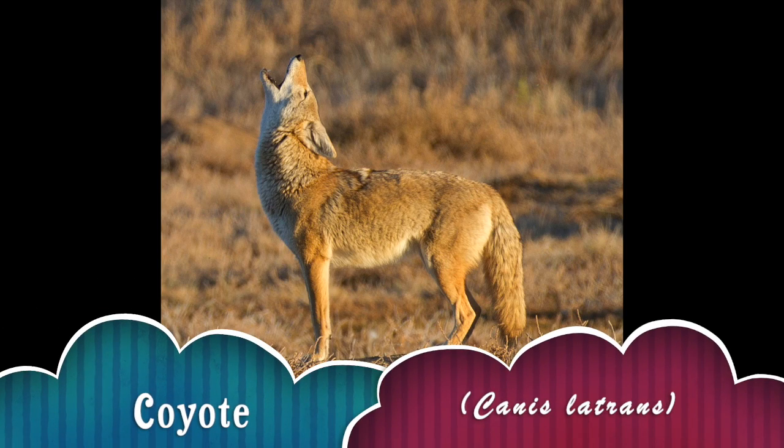Coyotes, or Canis latrans, are a member of the canine family. They can weigh up to 46 pounds as an adult, have an average speed when they're in hot pursuit of prey of 35 miles an hour, reaching a peak of about 43 miles an hour. And they can stand up to about 2.5 feet high, depending on how well they're fed.